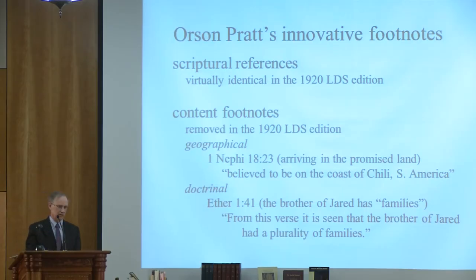One of the other things that he did was to put in footnotes in two types. Scriptural references. They are so good. Well, we'll have to compare them with the 2013. There's a reason for comparing them. I'll talk about that. But James Talmage in the 1920 virtually carried them across with hardly any changes. And they were done by Orson Pratt. He thought through every one of them. He didn't have a computer to just grind out examples that had the same word in them.